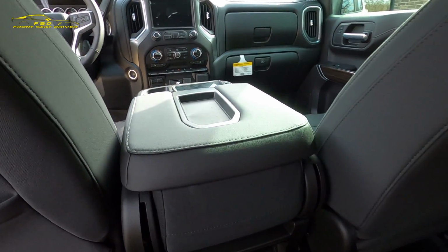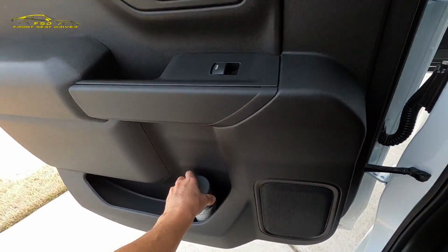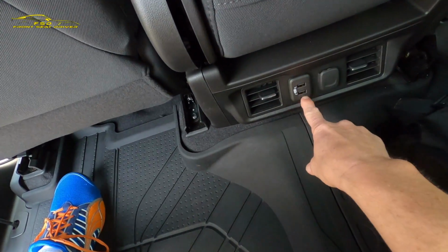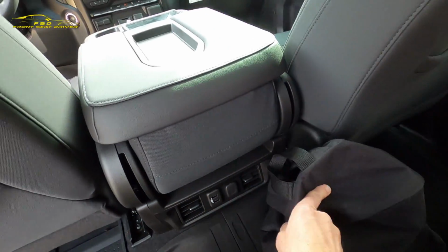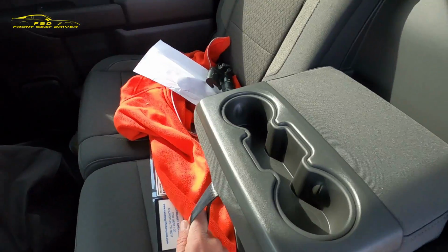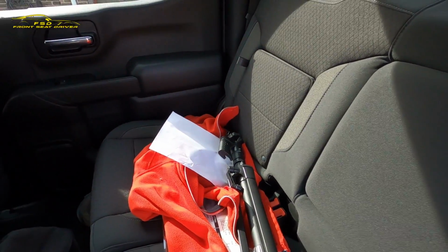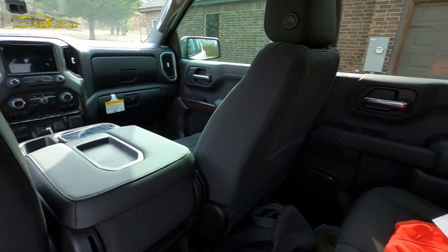Now, since we're in the back, we'll go ahead and start back here. There's a little bit of storage behind the seat, a little bit of storage on the doors, and there's 2 USB ports, the auxiliary. This model, pull it down, there are 2 cup holders in the center. And I will tell you, very, very comfortable seating. I'm not kidding. I'm really impressed with this truck.